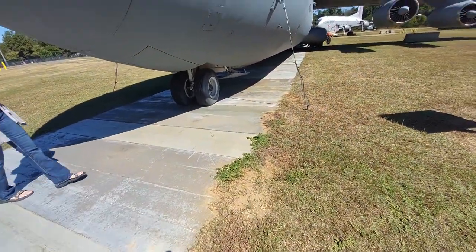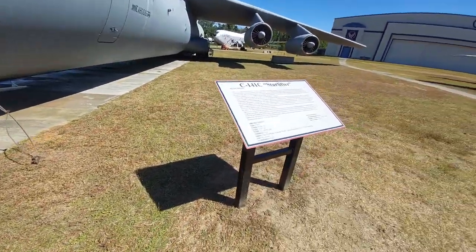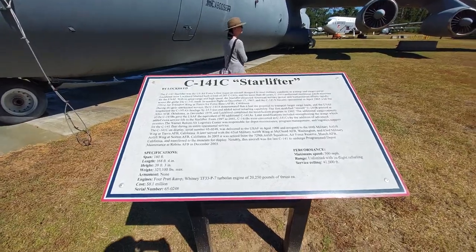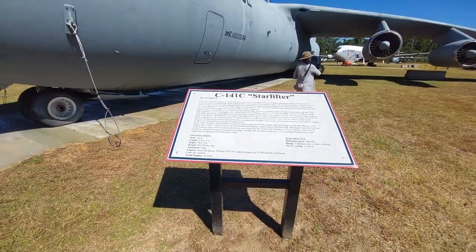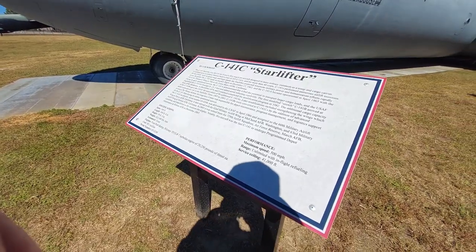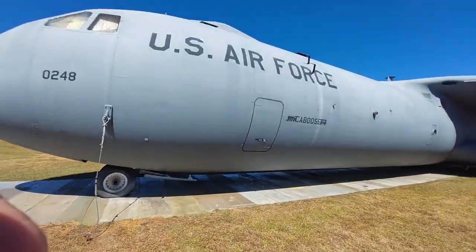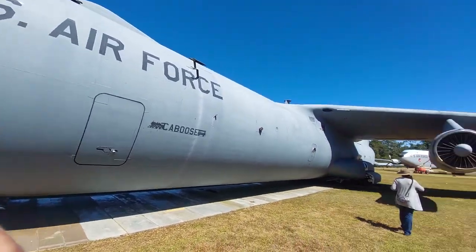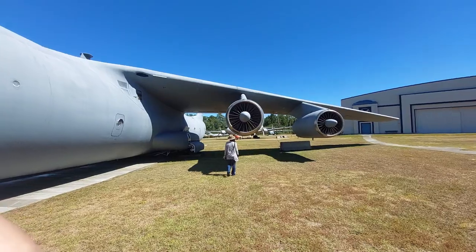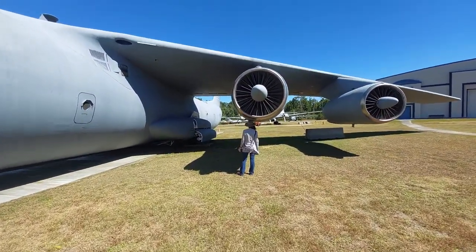We got some AM2 Maddie down there. Wow. C-141C Starlifter. 500 mile an hour. Unlimited with in-flight fueling. Pretty big airplane now. Look how big that engine is. Wow.